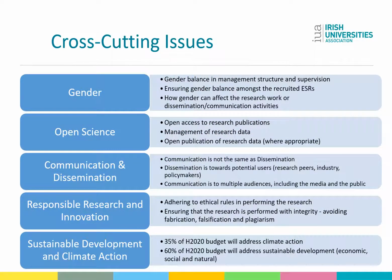This slide shows cross-cutting issues which are applicable to all H2020 applications. These should be incorporated into your proposal as this is important to be competitive. For example, gender should be woven into various sections, including the research section, how it is taken into account for carrying out the research, as well as how the recruited ESRs should reflect a gender balance. And gender balance should also be taken into account in management structure and supervision, as well as in dissemination and communication activities where applicable. Open science is very important with respect to open access research publications and DMPs, if not opting out of the ORD pilot.